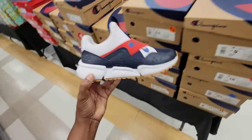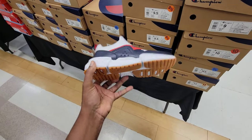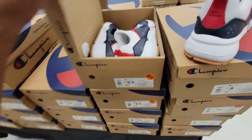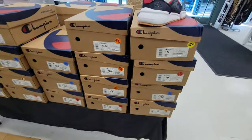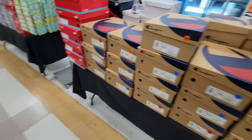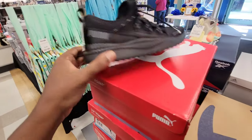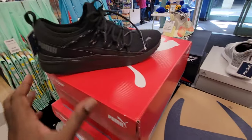They got these Champion shoes right here at $29. I don't know what the normal retail tag of these would be. Maybe we'll check that out and look that up. But they got a full size, full box run of these. Along with these Pumas over here too, which I've seen before. $40. Let me know what you think.